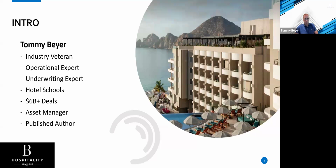So I have a few clients, Devon being one of them, whose hotels I asset manage. And if you don't know what an asset manager is, it's somebody really responsible for helping improve every aspect of the hotel. They're overseeing the asset, in this case, the asset being the hotel. An asset manager, you might hear called an owner's rep in some cases.